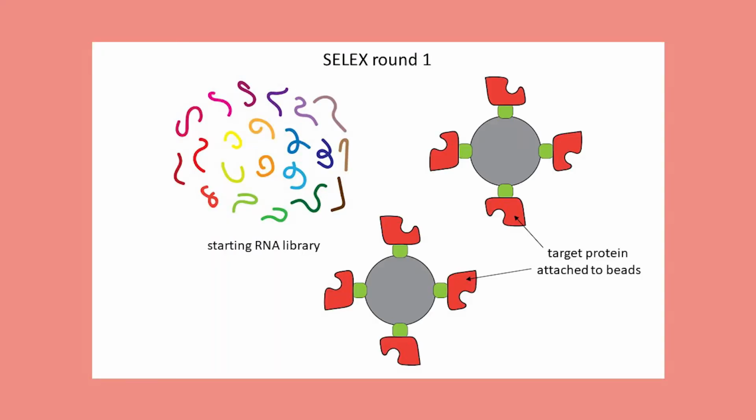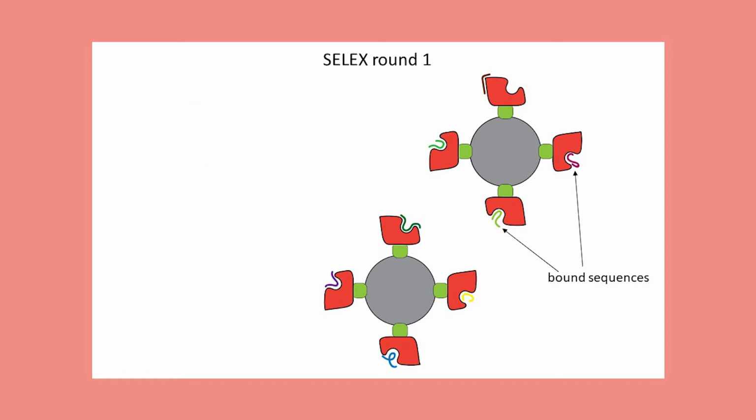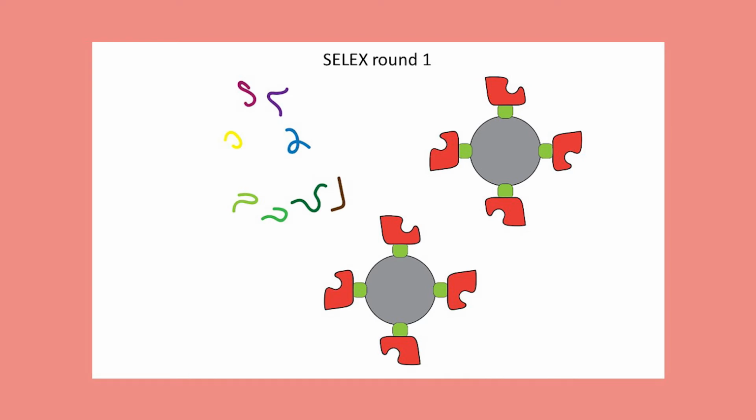They incubate the starting library with our target protein, and some RNA sequences bind and some don't. Researchers then wash away all the sequences that didn't stick and keep the ones that did. And voila!